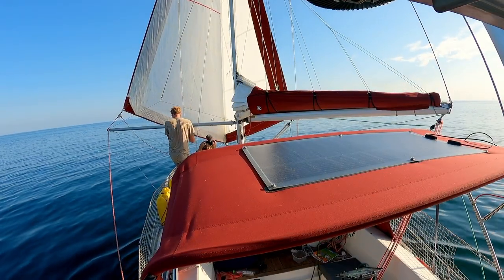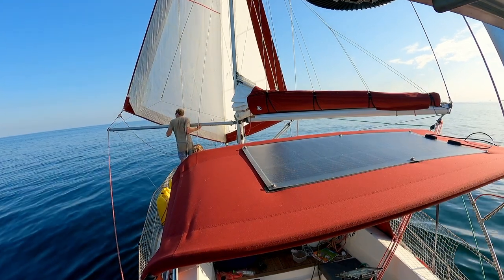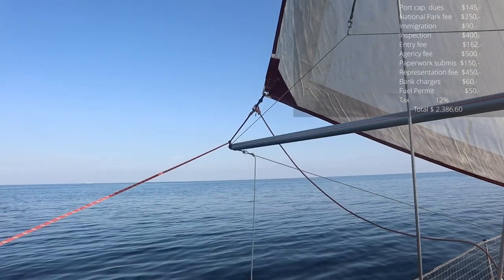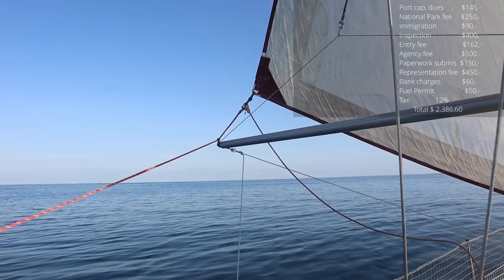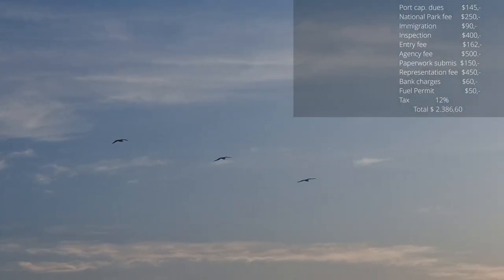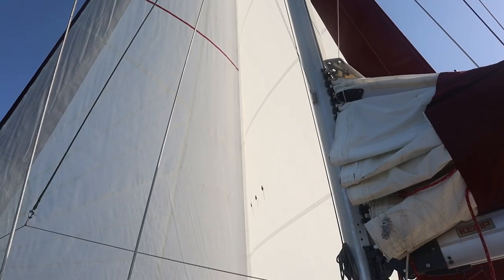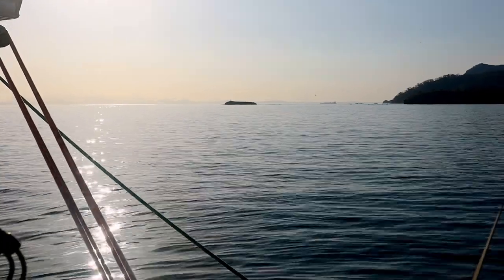Galapagos is an expensive destination because there are a lot of costs involved for clearance. In total, we paid $2,386.60. It includes the permit for two adults and a child, the inspection cost, port fees, national park entry fees, agent fee, and the permit for fuel. But it does not include the cost for a professional hull cleaning certificate and the fumigation report. You have to arrange that yourself.